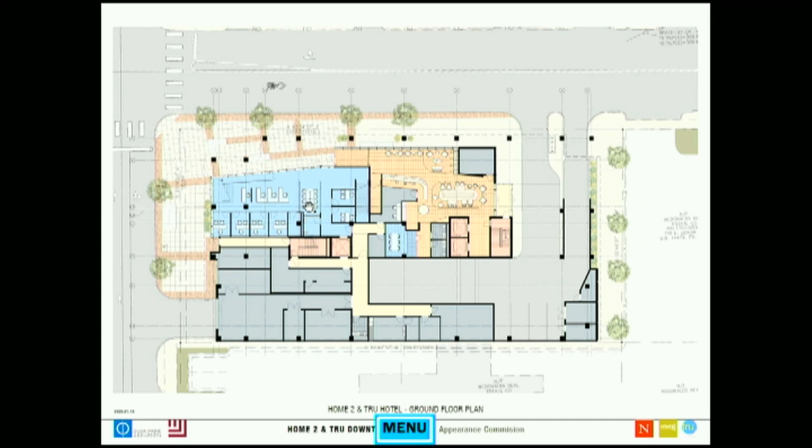So just to back up a little bit, this is a small office component here on the ground level. The hotel lobby is in fact this area here, so we're really trying to draw folks closer to the hotel entrance. So that's part of the reason for the angle. And then we've got the curb cuts as far away from the intersection as we possibly can.